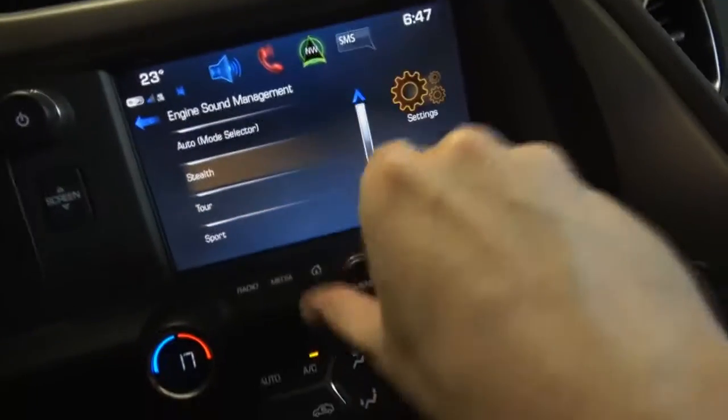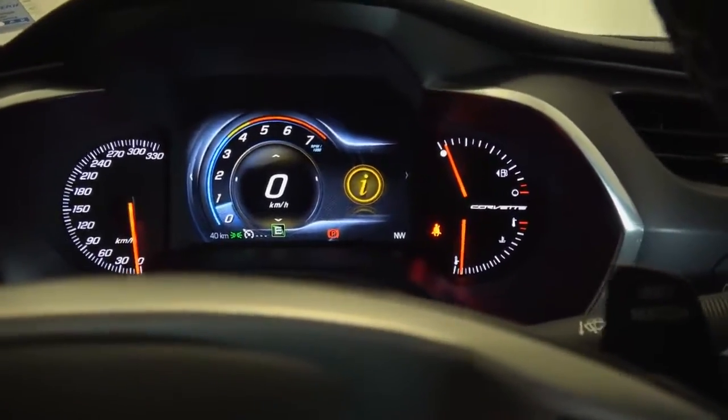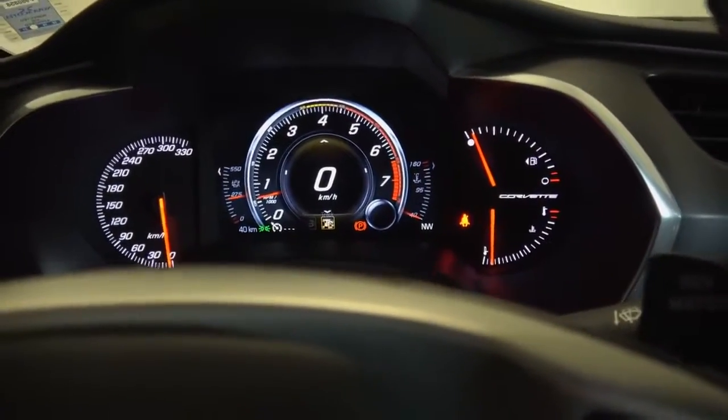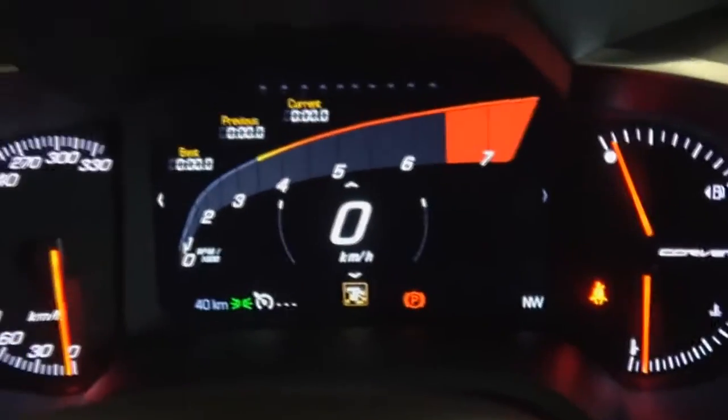Let's turn that back down to stealth. I don't want to scare the neighbors. This is kind of cool. You can actually change the screens. There we go. Look at that. Oh, that's nice. Let's do another one. Let's do track mode. Yeah, we're gonna take this bitch to the track once we learn how to drive up hills.